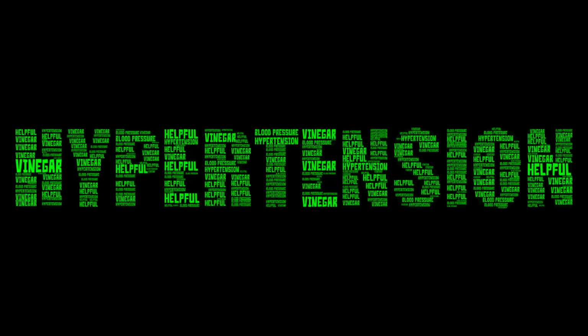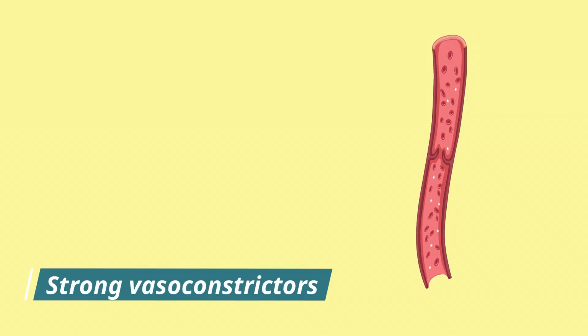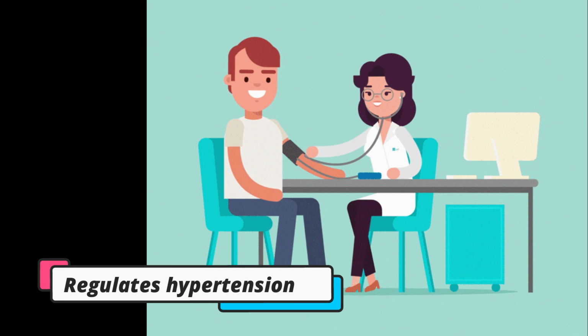In hypertension, acetic acid in vinegar inhibits both angiotensin 1 and angiotensin 2 in the plasma. And these angiotensins are strong vasoconstrictors. By inhibiting them, acetic acid provides a vasodilation effect, and thus it helps in regulating hypertension.